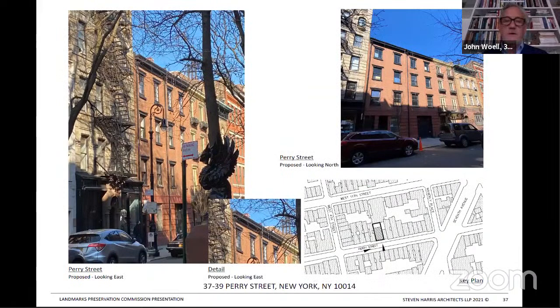So from the corner of West 4th Street and Perry Street, nothing is visible. This was mocked up. When you get just across the street, there is a tiny portion that you see rising up there above the cornice. This is the maximum visibility. Next.